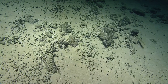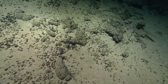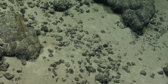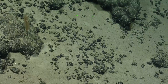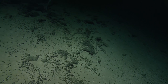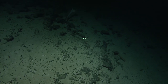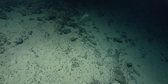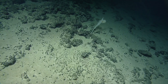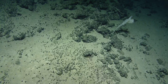What's this? What are you? Go for zoom. Black coral. Heteropathes? Okay, go ahead. Underwater trombone. You can always do musical instruments when you get tired of food. I like that. I see the trombone. Also known as the lettuce sponge.